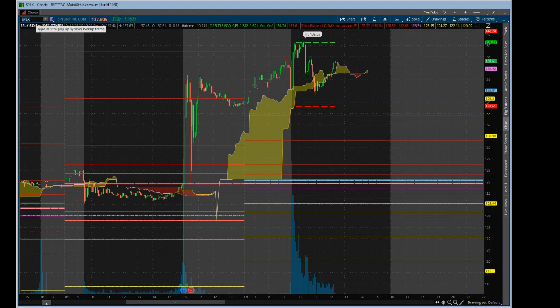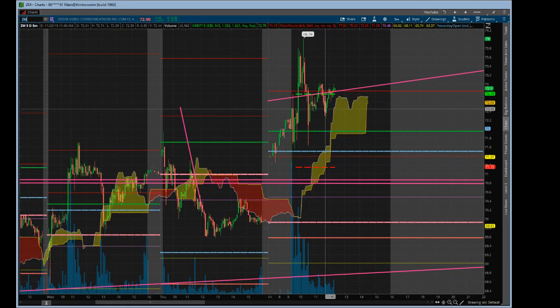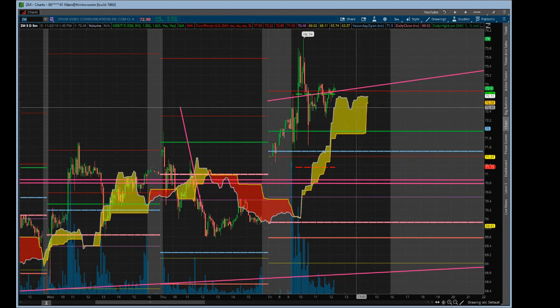A couple of the other ones that were interesting was Uber. It had a nice upgrade this morning, but they pulled it back right into the open. It gave a nice little relief bounce off of that, had a decent move, and is now chopping around. Zoom also had an upgrade this morning, so that was a little bit different. That one gave a nice 15 ORB breakout right here, from 72.86 all the way up to 74. So that was a good move on Zoom.